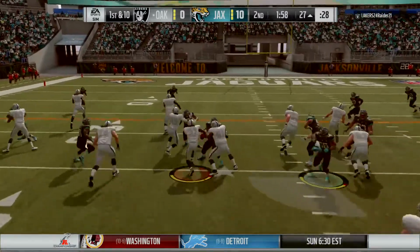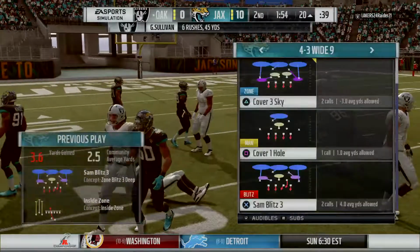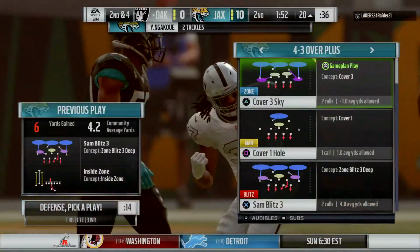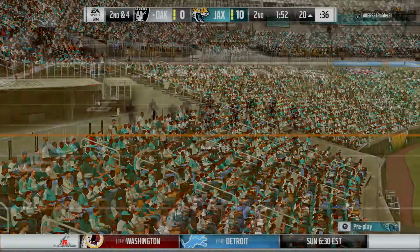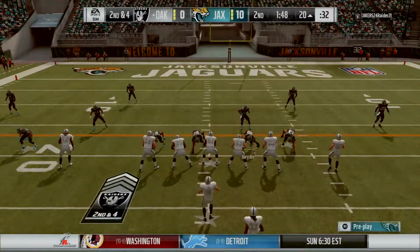They'll run it now out of the gun. And able to push his way forward here for a good little gain. It's a 6-yard pickup, but it gets him to 2nd and 4. And there we saw one of the downsides of blitzing during a rundown, because sometimes you get out of your gaps. You don't fit the run quite as well because you're headed towards the ball carrier with abandon.